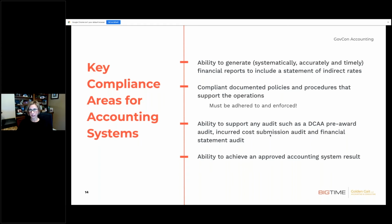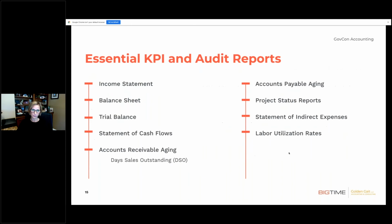If you're a small business, you don't need certain things like a purchasing system or an estimating system. But if you have those and they're approved, you can get points added to your score so that you have more likelihood of winning. So keep that in mind, that you want to have a system that has the ability to achieve this, so that if you want to bid on something and it's a requirement, you can get an auditor in to approve your accounting system and you can meet that requirement, or you may not be able to bid on that contract.